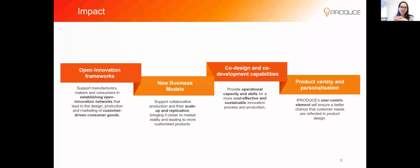And last, because we have this element of having the user at the center of design and production, we hope to ensure that the customer needs are better reflected in product design.